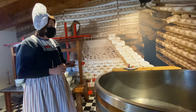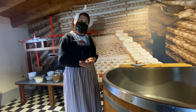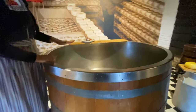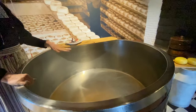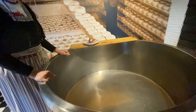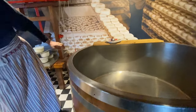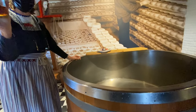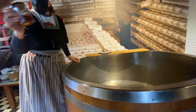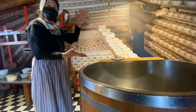My name is Annemieke, and I'm going to tell you how we make the cheese. In the morning, we start with 300 liters of milk in here. We warm it up to 31 degrees Celsius, which is a very important temperature. And this is an enzyme that makes the milk thick. We call it rennet. Because of the rennet, the milk becomes thick like a pudding.